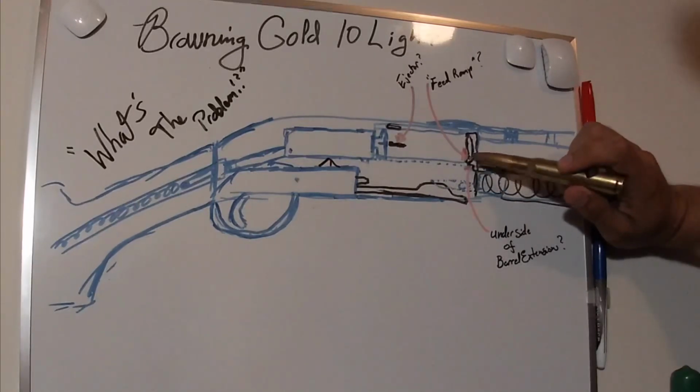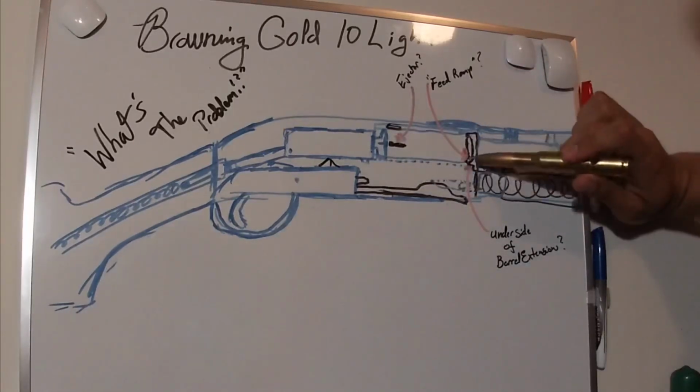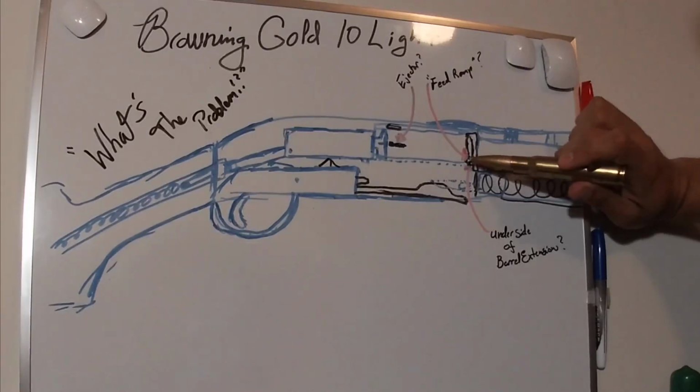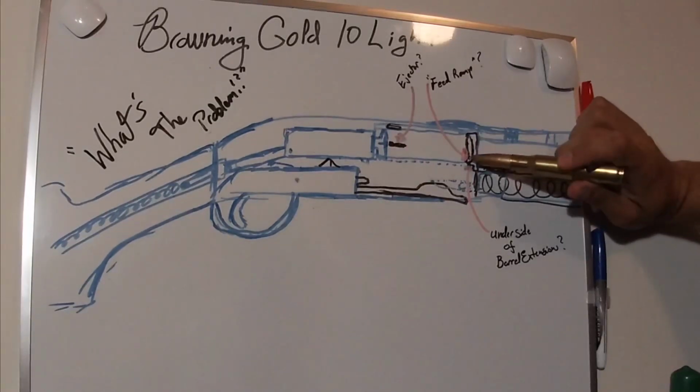So, this is not directly related to it, but the feed ramp is what I'm going to call this. It doesn't really have a name in the manual, but it's part of the barrel extension here. This feed ramp is very rough, and it has tool marks left on it. Now, I figured how much of an issue could that be? Shotguns don't really need feed ramps. I'm not seeing any failures to feed.